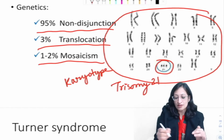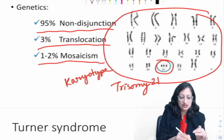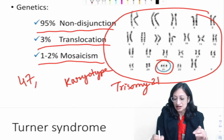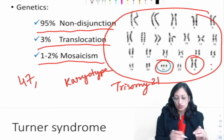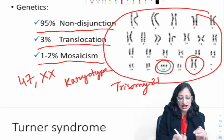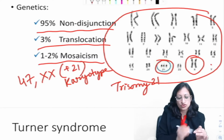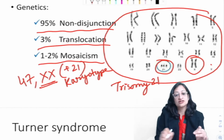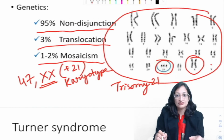If you count the total number of chromosomes here, it is 47 instead of the normal 46. And there are 2 X chromosomes, no Y chromosome. So it is 47, XX, plus 21. Chromosome 21, 1 extra copy is there. And because it is XX, it is a girl. So it is a girl with Down syndrome, right?